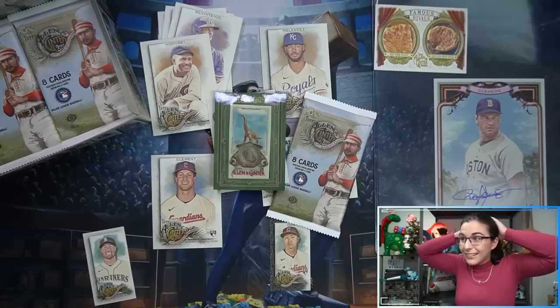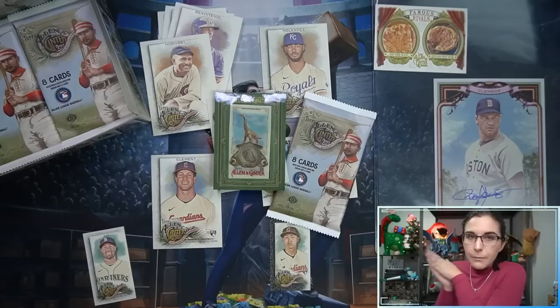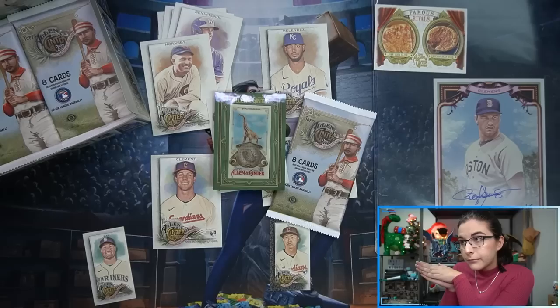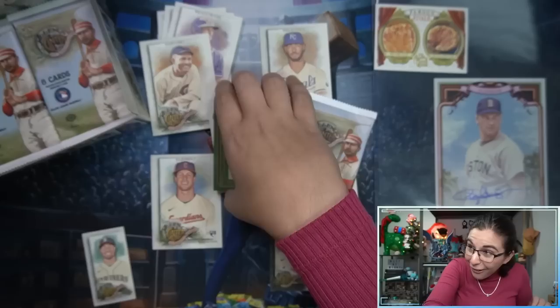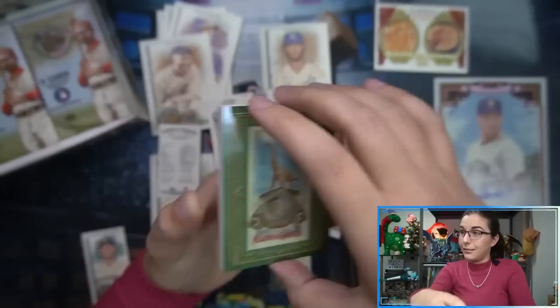Alright, everybody, what if we just collectively pretend that this pack didn't exist? Does that mean I get to keep it? Bossman, I want this to be my Christmas bonus. Can we just, like, stop? Like, do I have to keep going?